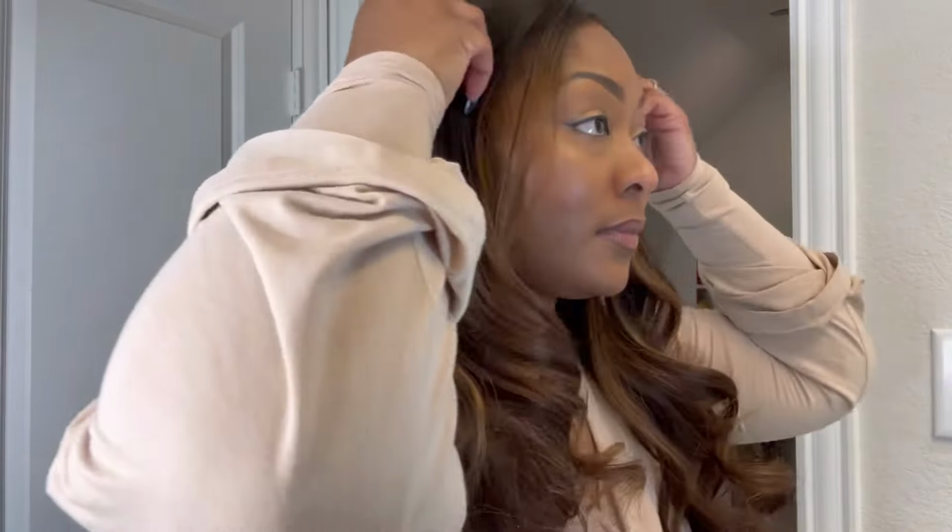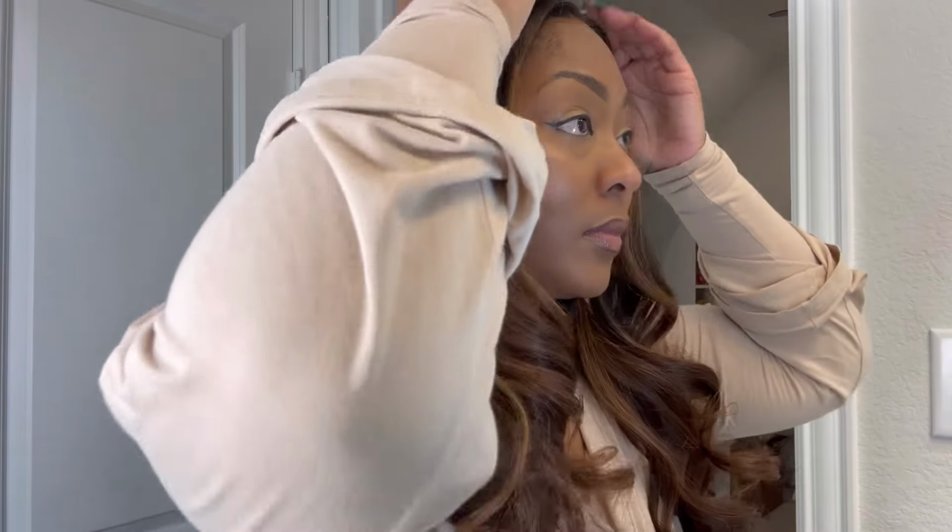All right, y'all. Ooh, these are the curls. Oh my God. Are you kidding me? I don't even know what to say. Y'all, I'm at a loss for words. The wig looks absolutely amazing, okay? I'm in love. Look at this. It's beautiful, okay? And I cut a little bit more of the lace. But yeah, you cannot even see.